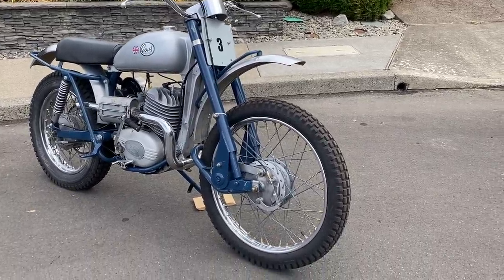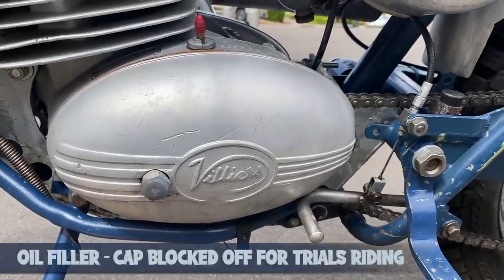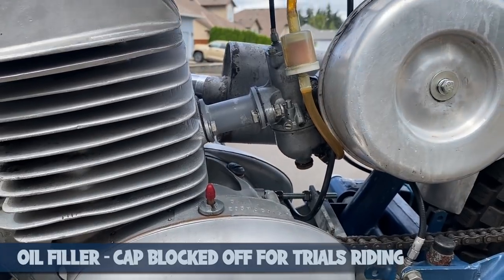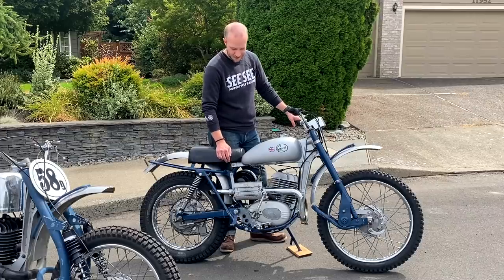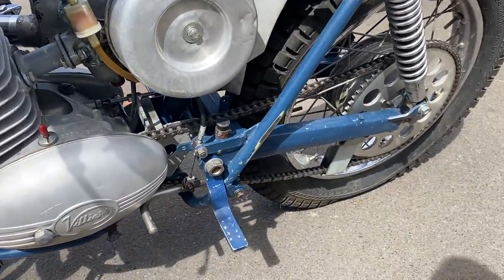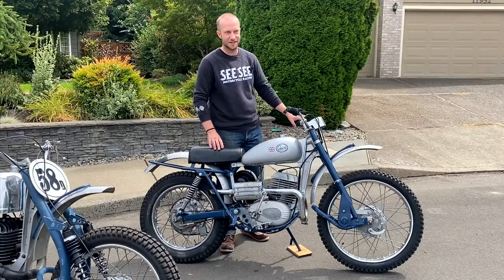So you could ride this as a trail bike, which I've done, and it's actually pretty enjoyable. And then you can get down into first and second and really do some technical stuff. So this has been a fun bike. It does have stationary pegs, so these do not fold when you're riding, so you've got to be very careful of that. I don't even know if those are allowed in competition anymore because they're kind of dangerous.